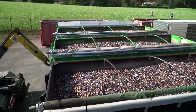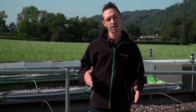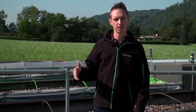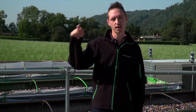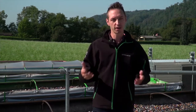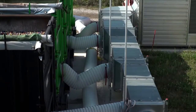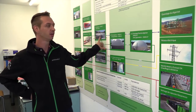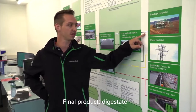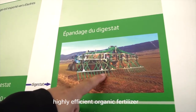So why do we need to dry the cups? The cups need to be dry before the separation between aluminum and coffee grounds. And the coffee grounds are reused in the biogas plant here to be injected in the gas motors. And the gas motors produce more heat, and this heat is also used for drying new cups. And for the final product, after 20 days in the fermenter, we have digestate. What is digestate? Digestate is put on the ground by the farmers, and it is like manure, but a better fertilizer.